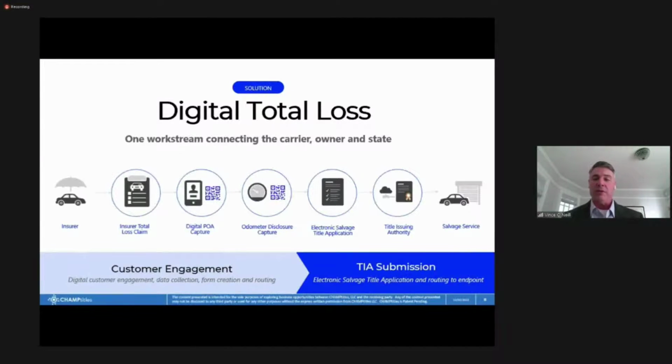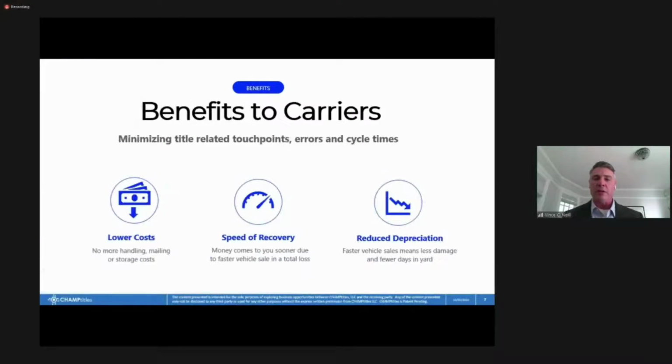Once that's complete, the owner is automatically emailed and prompted to log into their secure portal. They validate their information and electronically sign the paperwork, and it gets submitted directly to the state. The carrier benefits because we're minimizing title-related touch points, opportunities for error, and ultimately cycle times. And there are three material benefits that come out as a result of that.